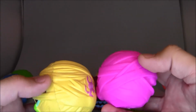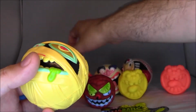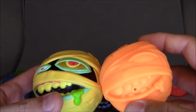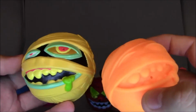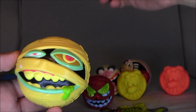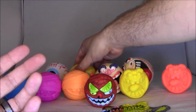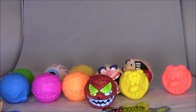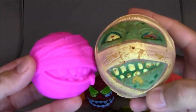And then, yeah, you see these bandages don't match, so that's pretty awesome. I really, really like that. I was surprised. I thought they were just going to be the same thing, like the same molds or whatever. And it's really kind of cool that they went through the trouble of creating new actual sculpts of everything, right? And then here is a vintage Dust Brain, so you can kind of see the comparison.